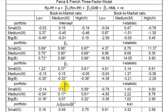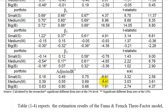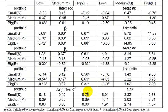And so more telling of the validity of this model and predicting the returns over this time period for this market would be the R squared, which ranges from 0.18 to 0.83. And so this would show what percentage of the variation in the returns is explained by these variables. And we can see the portfolio we just looked at, the small and growth stock portfolio. The R squared is only 0.18, which isn't very high. I would say that the factors that were used don't do a very good job of explaining the returns.